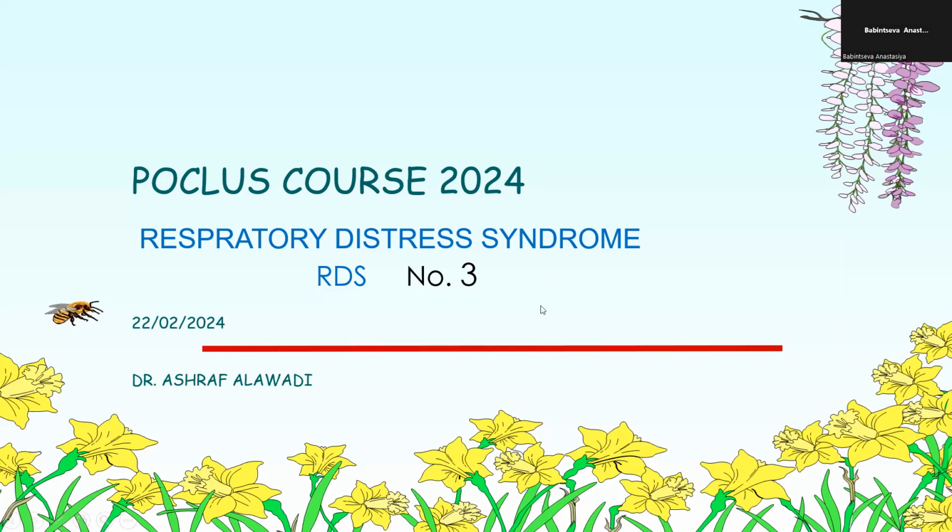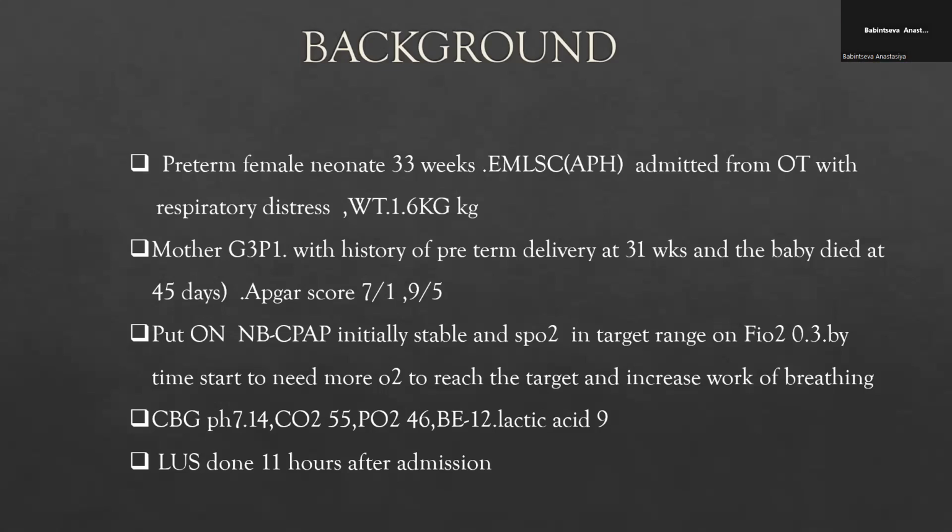We're going today to present one case of RDS. This is a preterm female neonate, 33 weeks, emergency cesarean section because of antepartum hemorrhage. Her weight was 1.6 kg. She was delivered yesterday at 8 p.m. The mother has a history of preterm delivery at 31 weeks, and the baby died at 45 days. When admitted to the unit, she was put on nasal bubble CPAP, initially stable, and the SpO2 in the target range. Over time, she started needing more oxygen to reach the target, with increased work of breathing. Initial blood gas: pH 7.14, CO2 55, O2 46, base excess 12, lactic acid 9.